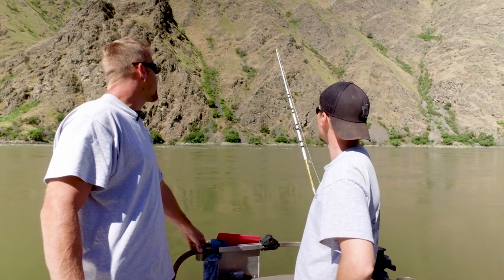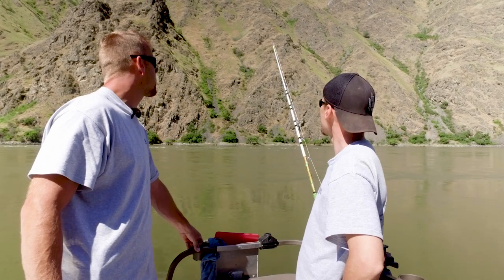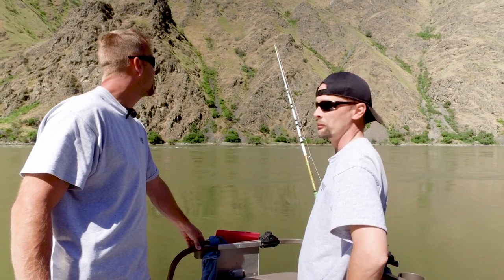Catching the bait on any species, sturgeon that I've fished so far is always just like this, pretty light.